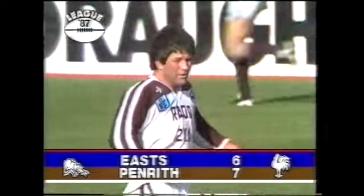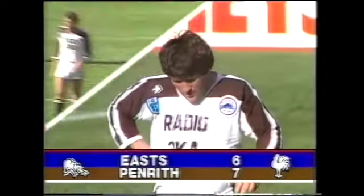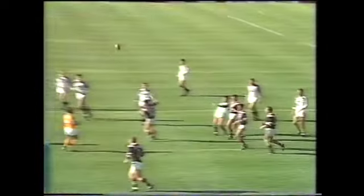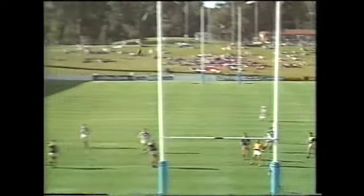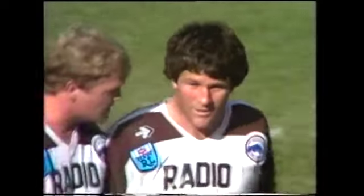Well, good thinking by the skipper there. He certainly got himself into a good position, and there's the half-time hooter. I can tell you from over the years that Royce Simmons has had some awful attempts at the field goal, but this one was spot on. And it sends the Panthers in by 1 point.